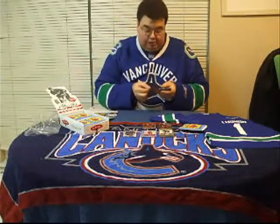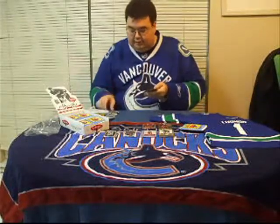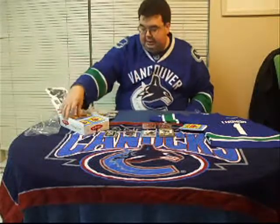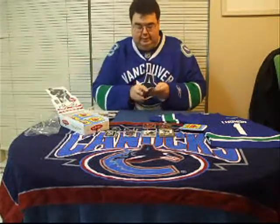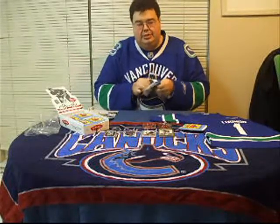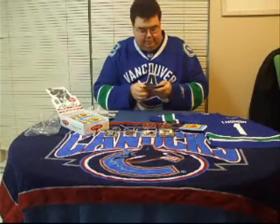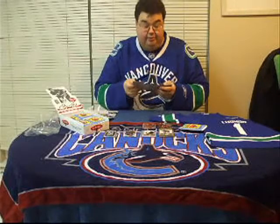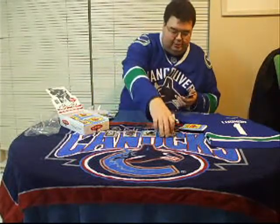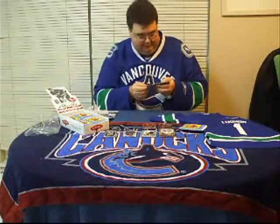Got an Eddie Shack. Clear the track. Beautiful Eddie Shack card. Excellent. Claude Giroux of the Philadelphia Flyers there. Eddie Shack, I think he was one of those stick swinging incidents where he cracked the guy's head open. Eddie was a bit crazy in his days, but hey, everyone's a little crazy, including me, for continuing to buy this product, which doesn't allow me to open any memorabilia. But that's okay. I'll get through it.